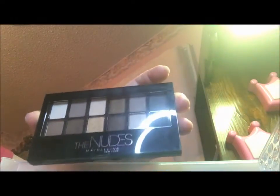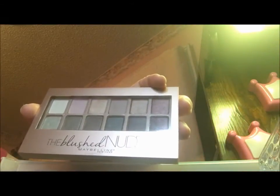And I have two of the Maybelline nudes palettes. I have the original nudes and the blushed nudes, which is my favorite out of the two. Then I have two more palettes, and these are by Profusion, and it looks like a little chocolate bar.